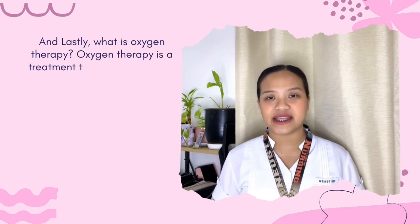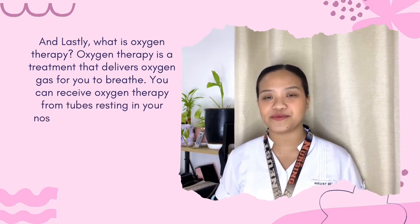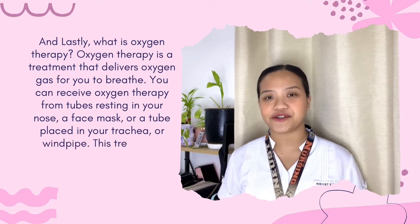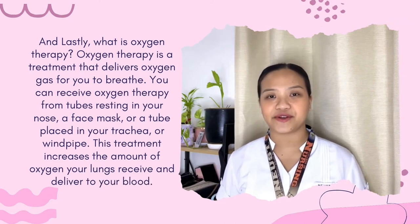Oxygen therapy is a treatment that delivers oxygen gas for you to breathe. You can receive oxygen therapy from tubes resting in your nose, a face mask, or a tube placed in your trachea or windpipe. This treatment increases the amount of oxygen your lungs receive and deliver to your blood.